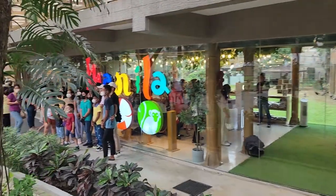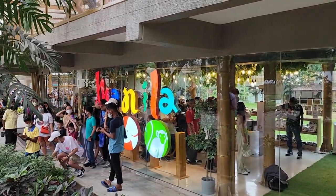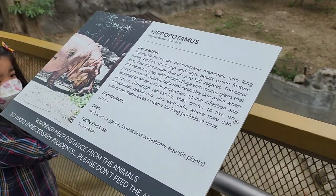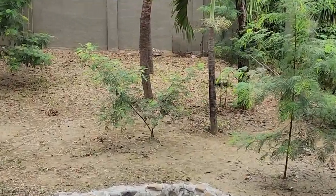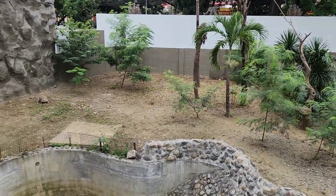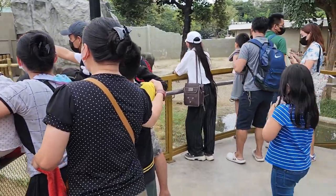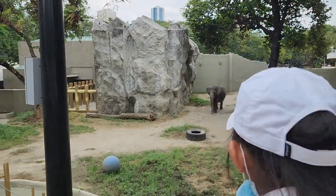This is the Manila Zoo souvenir shop. You can buy your souvenirs here. So may mga pati shirt dito at probably yung mga ref magnets and others. Possibly merong hippopotamus pero wala. So but what's here is my turtle dyan na malalaki. Parang tortoise yata yan. Tortoise. And let's have a closer look of the elephant. Ah, papunta siya dito.